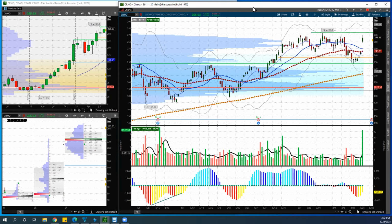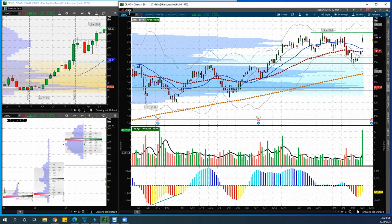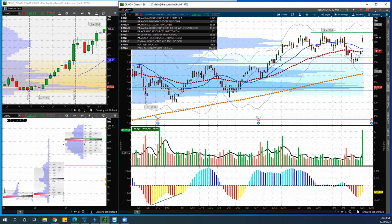From my experience today, I got it around here, and I sold it around here before I decided to quit for the day. I think it was right here. So this was really hard to trade. That's CrowdStrike. I didn't make that much money. I don't even want to put it on my green column.